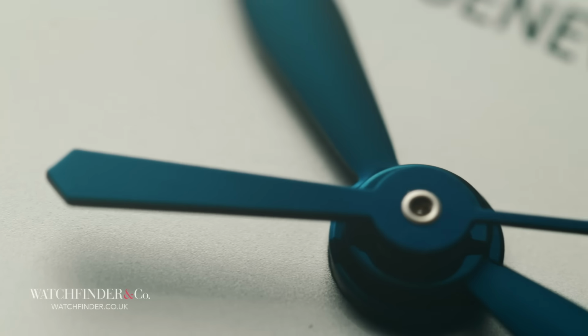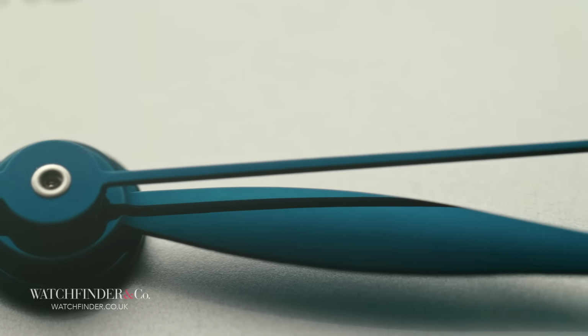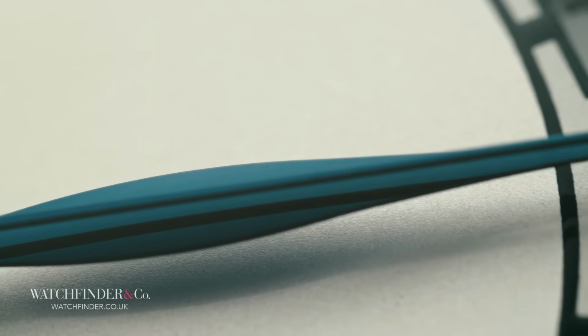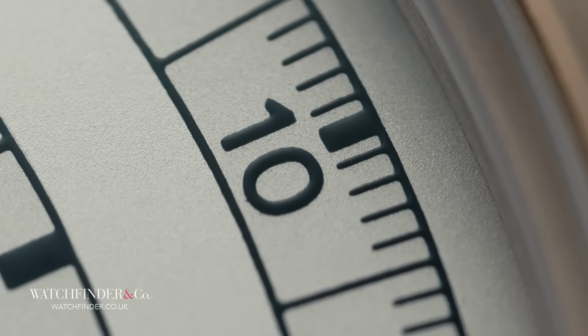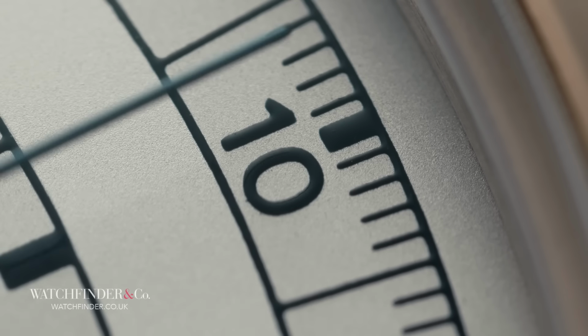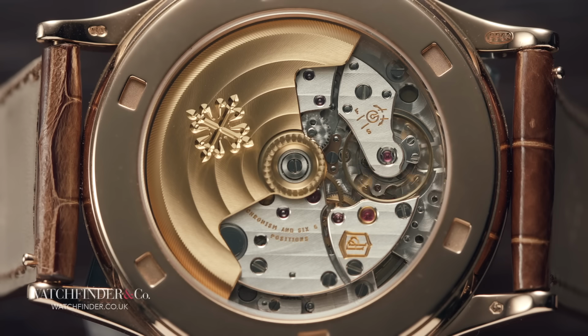The blue of the hands, heat-treated of course, is deep and rich and sumptuous. The subtle bands of shifting grey beneath them make reading the time a pleasure. Every single second marker, despite being a fraction of a millimetre thick, is as crisp and uniform as the last. The same can be said of the caliber 324 SC. It's not a complicated powerhouse. Like the watch, it asks for very little and does a huge amount with it.